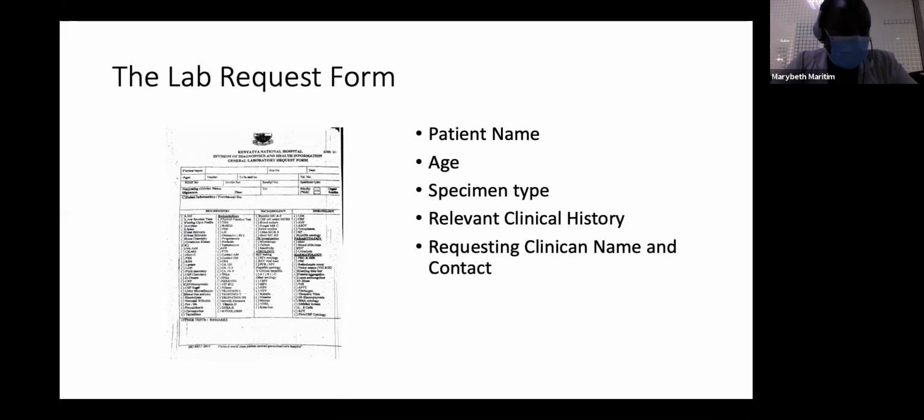The specimen type, again, is very, very important. And there's a space that is written for the specimen type. And I know in the checklist, there's a place where you also tick. So it's not good enough just to tick that you want the urine microscopy, culture, and sensitivity. In the specimen type space there, you have to put urine as a sample. So you have to indicate the specimen type.